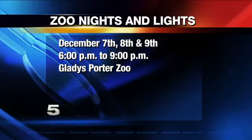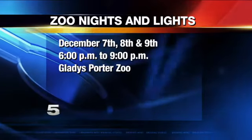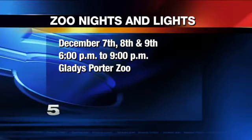It's beautiful. We have all the lights on. Everybody loves being at the zoo at night. There's music, caroling, treats, hot cocoa, kettle corn, and all that kind of stuff. It only costs $2.50 for admission, or of course, we also do the Toys for Tots drive. So if you bring an unwrapped toy with you, that's free admission into the Gladys Porter Zoo. It's so much family fun.